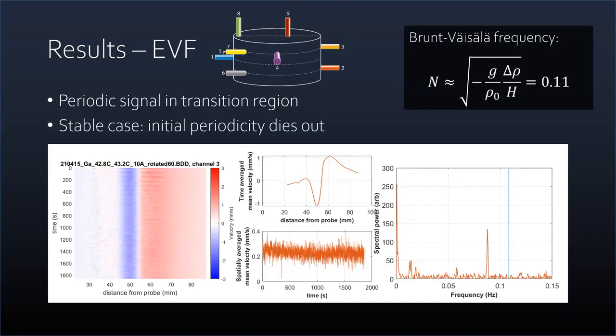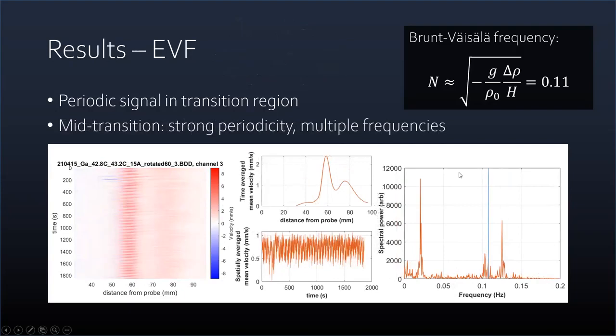Here, there's a stable case that's a little bit below the transition area, and you can see that it starts out with an initial periodicity. It still has that periodic signal, but it's suppressed, and eventually it dies out and turns into a regular stable case as we've seen before. And then if we look in the middle of the transition, there's a strong periodicity here, and we can see that there are multiple frequency peaks. One of them lines up kind of well with the Brunt-Väisälä frequency, but once again, this is just an estimate of it, and there are any number of other possible sources for this kind of motion.